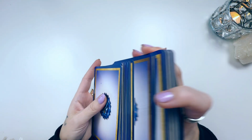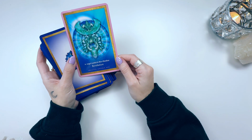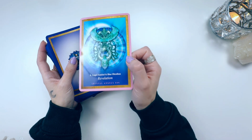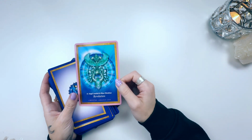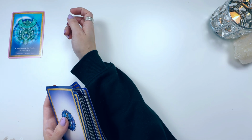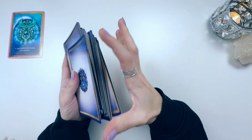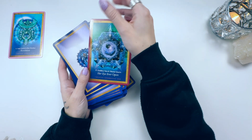Starting with this deck here. For group number 3, Spirit, what is going on here with this wing activation and the crystal clear angel? Amethyst and blue obsidian with Revelation, crystal angel number 444, and I held it up right at 111. There have been so many number synchronicities going on. These are like angel codes or soul blueprint codes. Okay, so Revelation. They said book of Revelation. Something to do with the Bible could be significant. That could have codes for you.